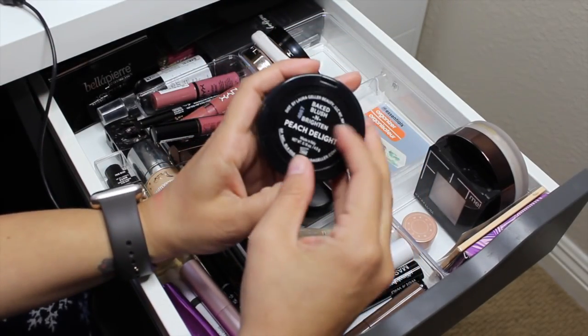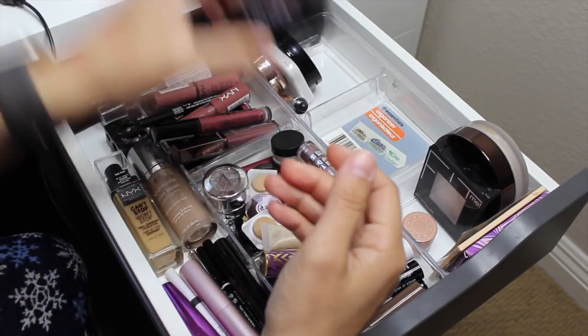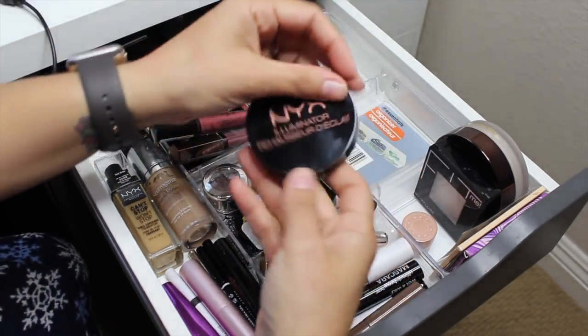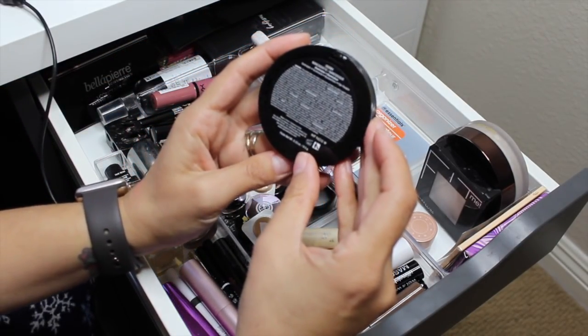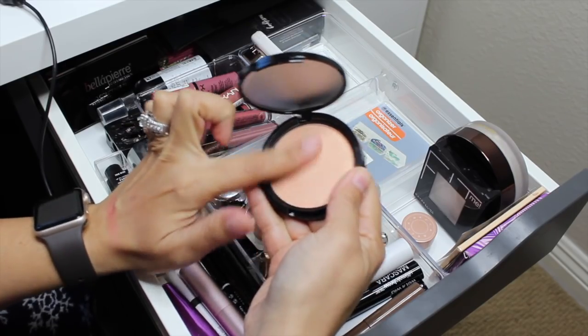Laura Geller, this is Baked Blush and Brighten in Peach Delight. Absolutely beautiful color. It's gonna come out. NYX Illuminator in Narcissistic. Again, this is a product that I don't know what to think about.